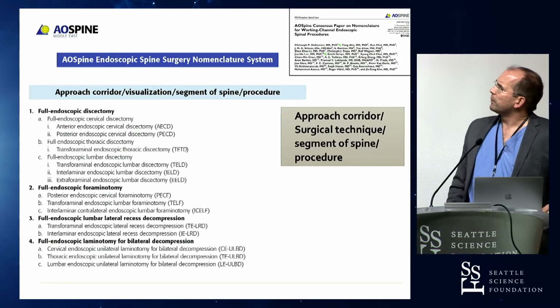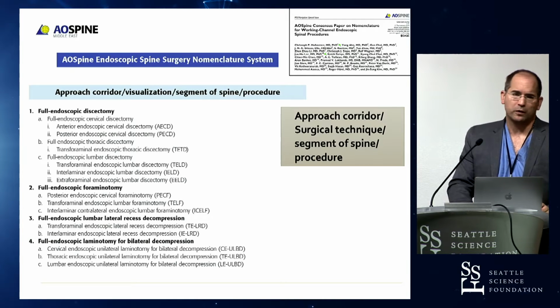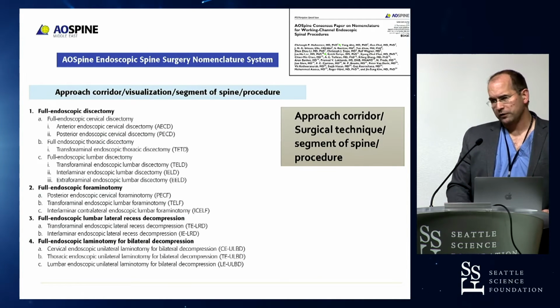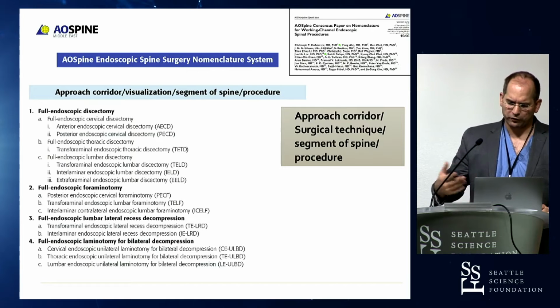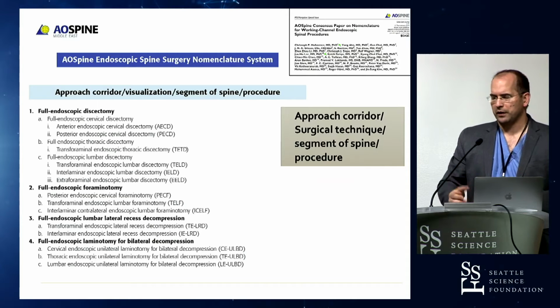And with the best experts that we know, we made this new nomenclature system because one of the issues right now is that when you do a med search for these procedures, you don't find them. Some people call it percutaneous this, other ones call it that, other ones call it PELD, TELD, you name it. You can't find them. So this was an attempt to put 30 of the leading surgeons together, with the help of the AO, to find a system that is logical. So it's approach corridor, surgical technique, segment of the spine, and is modular, and you can build on that. That's what we did there.